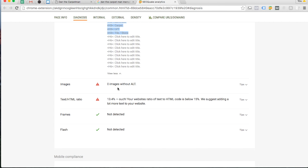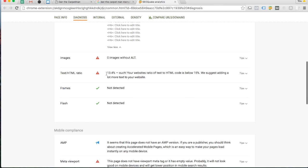Looks like you've got some problems with alt text on your images. That's a description of an image because Google doesn't understand pictures. They understand text. And alt text is basically where you can describe the image for Google to be able to understand. I would encourage you to add that. Text to HTML ratio. I talked earlier about needing more text on your website, and this report agrees with that assessment.